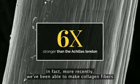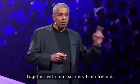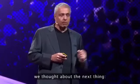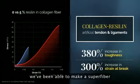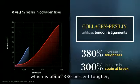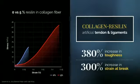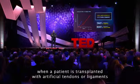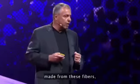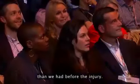In fact, more recently, we've been able to make collagen fibers, which are 6 times stronger than Achilles tendon. And that's amazing. Now, together with our partners from Ireland, we thought about the next thing, adding resilin to those fibers. So by doing that, we've been able to make a super fiber, which is about 380% tougher and 300% more elastic. So oddly enough, in the future, when a patient will be transplanted with artificial tendon or ligament made from these fibers, we'll have better performance after the surgery than we had before the injury.